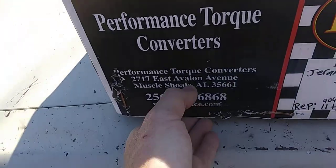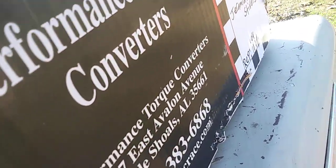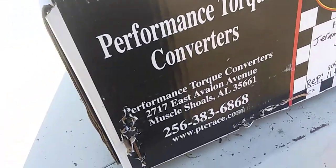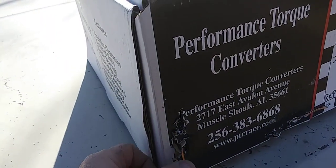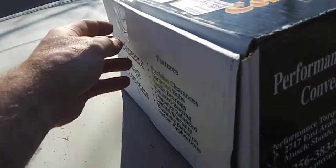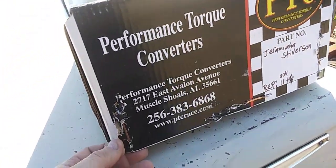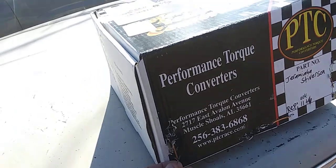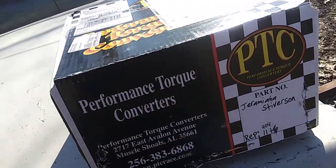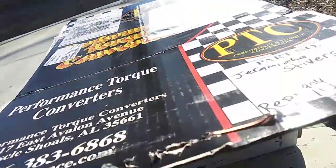But anyway, when I got this, it was only taped up with one piece of tape. It was supposed to be stapled on the front. I don't know what happened. I don't know if they did that or UPS did it in the process of being shipped. It got banged up. This part was all ripped open. The only thing that was holding it closed was tape, and I don't know if that was from UPS or performance torque converters or what. But anyway, at least it arrived in one piece. And let me show you what I got.